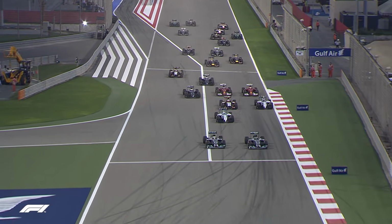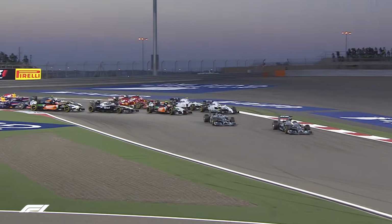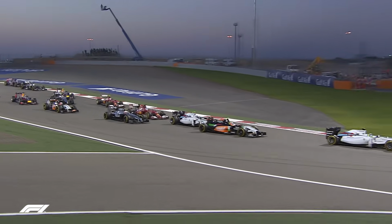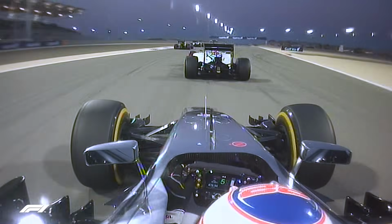Valtteri Bottas just covers off Sergio Perez. Hamilton tries to go down on the inside as Perez locks up, and Hamilton nicks the lead from his teammate Nico Rosberg. It's then Valtteri Bottas losing pace because Felipe Massa has got into 3rd place.